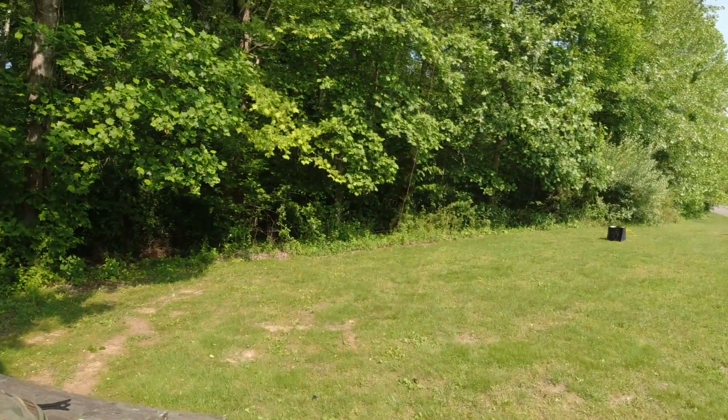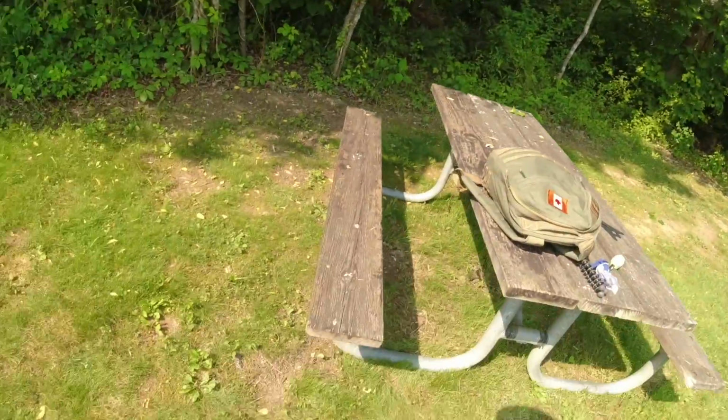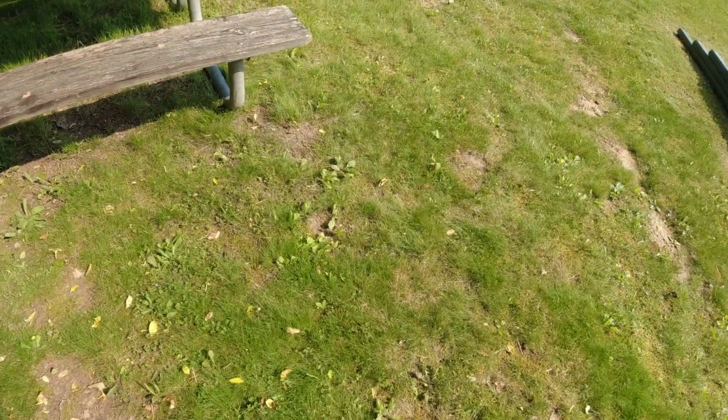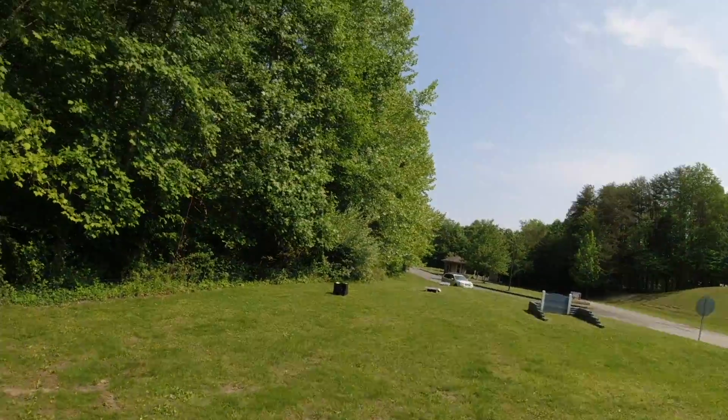Now, there are ants biting my feet. Somewhere I stepped in some ants here, and that's kind of annoying. Hopefully they're not under the picnic table. I don't see any here. I usually try to watch for this, but where I am, we don't have tons of ants. I'm wearing sandals today too, of all things.